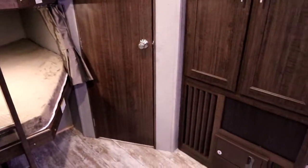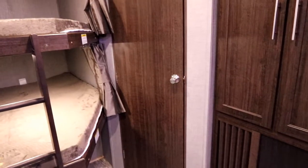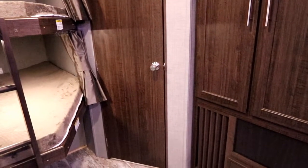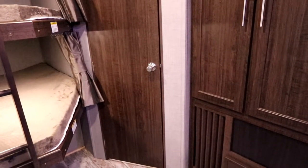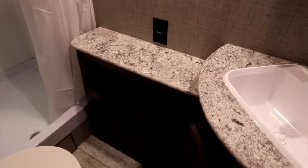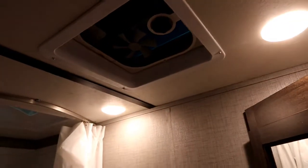Now, before we go through the next door here at the back, the 326 is a new floor plan for 2019. And what's really new about it is this is a 2 full bath unit. So, your guest bath, right here, porcelain toilet, good countertop storage below, good size sink, medicine cabinet above. We have a powered vent, as well as a nice skylight with a really large shower.